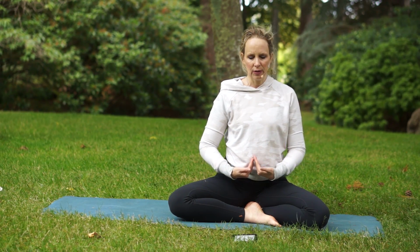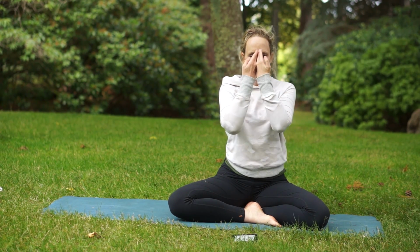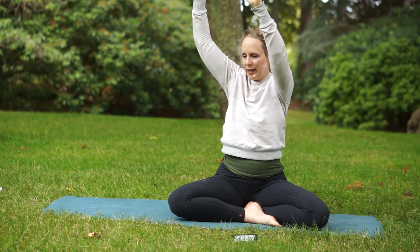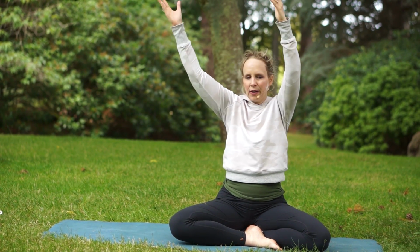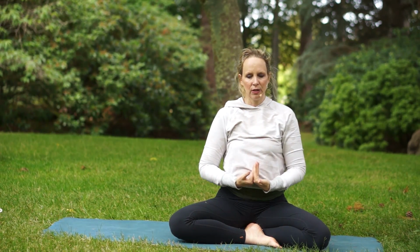So you're going to start with the backs of your hands together. You're going to inhale up, and then you're going to let that fireworks come out through the crown of your head, and you're going to exhale, rotate into the twist. And then you're going to come back down and around, and you're going to reverse the fireworks. You're going to come back down into your lower dantian.